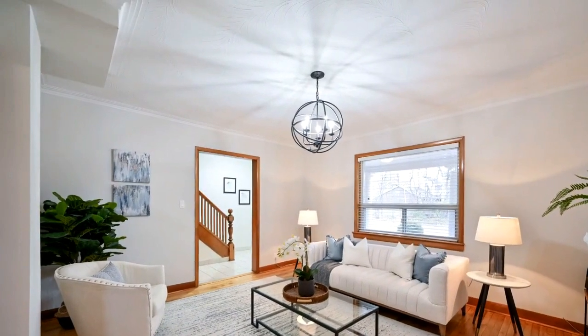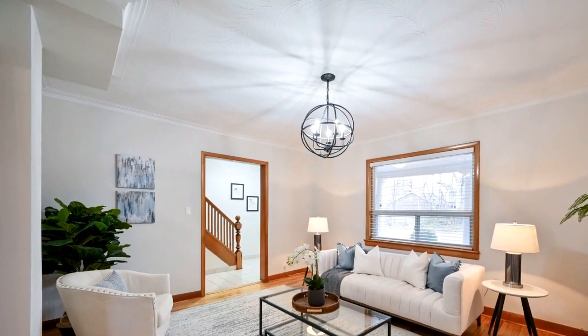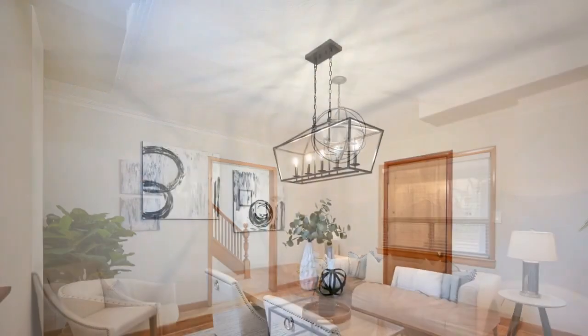On the second floor, you'll find three large bedrooms and a four-piece bath. Don't miss your chance to call this house home.